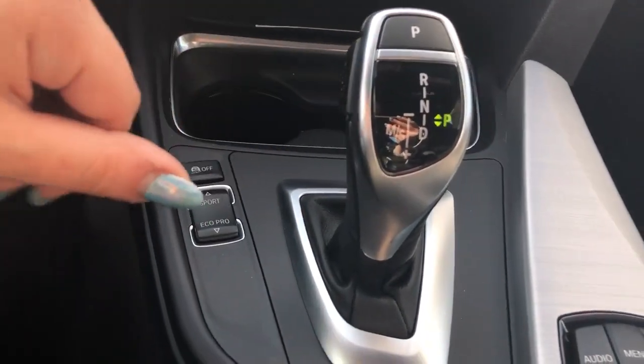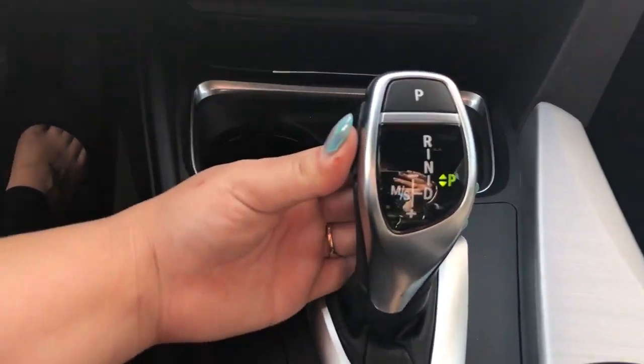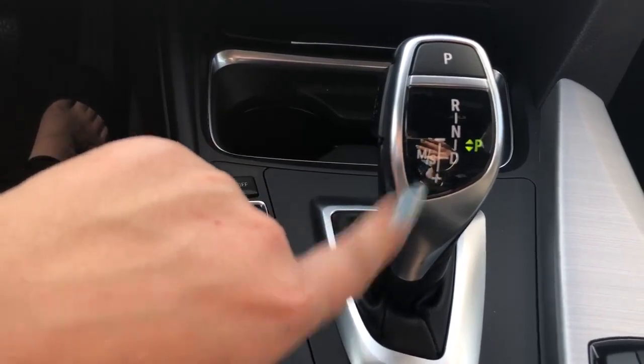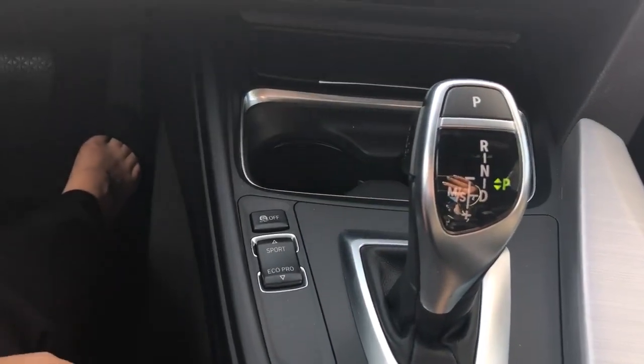Gear shift. Can't talk today. Just like normal, you just hold down the gear selector and then move it to reverse, drive, neutral, or over to manual. And then you can also just park it. It's just that button on top, park.